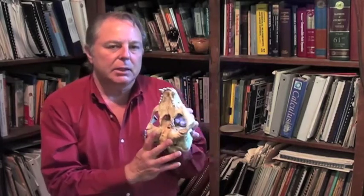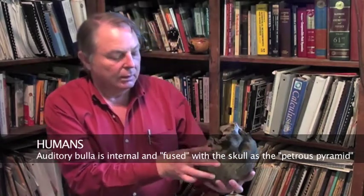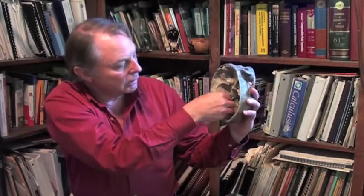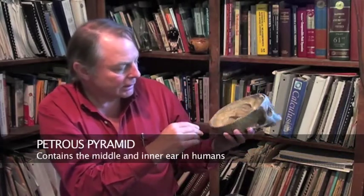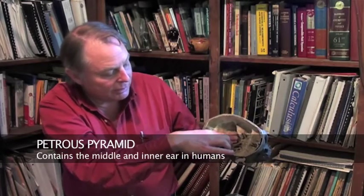Now, there are a lot of morphological differences between the different bulla. In humans, our bulla is not external. We have a mildly external bulla here, but really where the rubber hits the road in terms of human hearing is this inside part, which we call the petrous pyramid. That has all the auditory equipment in our inner ear. There is a little process here where the nerves come out and go directly into our cranium, so we have very direct contact between our ear innervation systems and our brains.